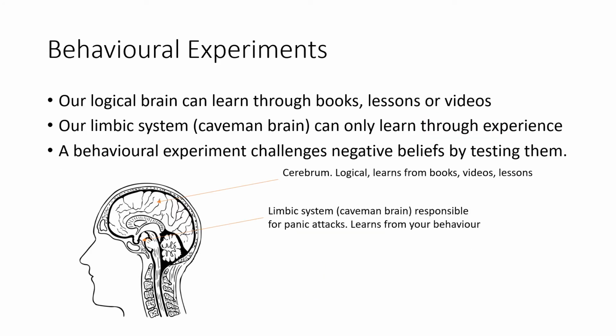So you have learned in this video how damaging safety behaviours are. Your logical brain, called the cerebrum, can learn this through this video or from books or from lessons. But the limbic system, the caveman part of the brain, does not listen or learn from conventional teaching. It can only learn from experience.